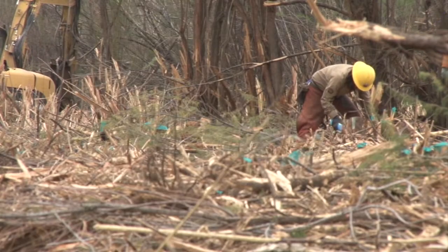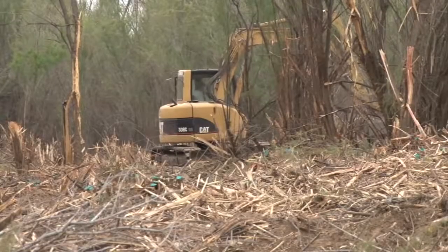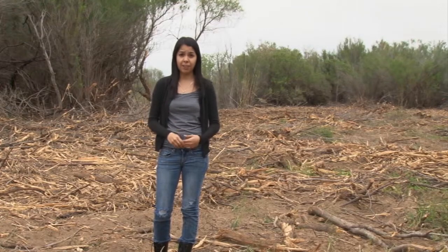Making room for the new trees means cutting down hundreds of tamarisk trees with the help of chainsaws and heavy machinery. Areas like these are just small sections of tamarisk trees that have already been cleared. The partnership is looking to clear a total of 200 acres for the remainder of their 5-year project.